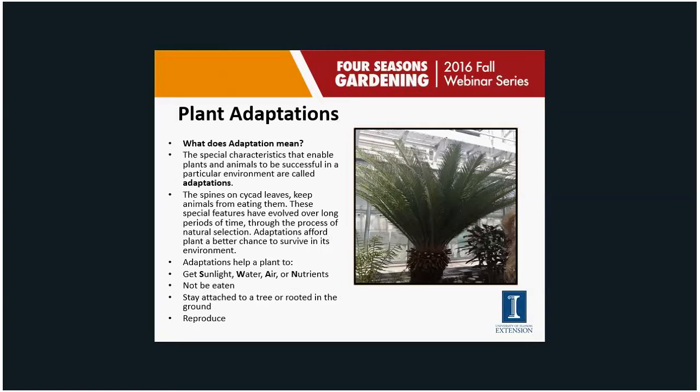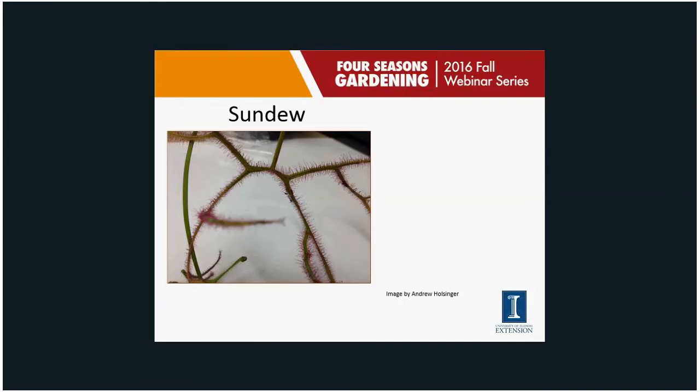These characteristics evolve over long periods of time. It doesn't happen fast, and it's sort of a process of natural selection. Adaptations are all about getting more resources, whether it be sun, water, air, or nutrients, and preventing them from getting eaten. And then it's always about reproduction. How can they help themselves reproduce and be prolific? So I'm just going to go straight into it and start talking about some adaptations and some of the plants.